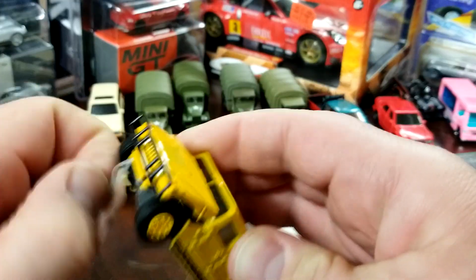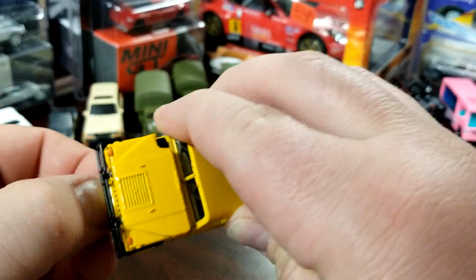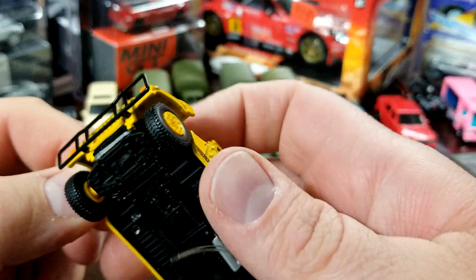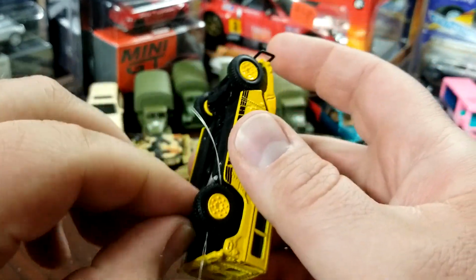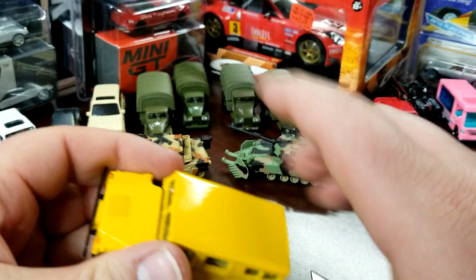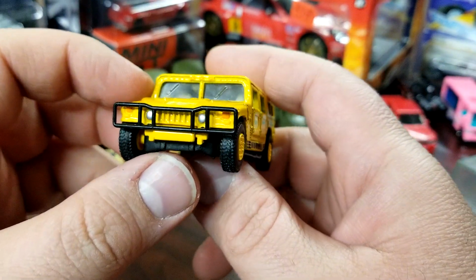All right, there we go. Making progress. Boom. Boom. Boom. There we go. I know. Was that brutal? I felt like it was more brutal for me to do it.